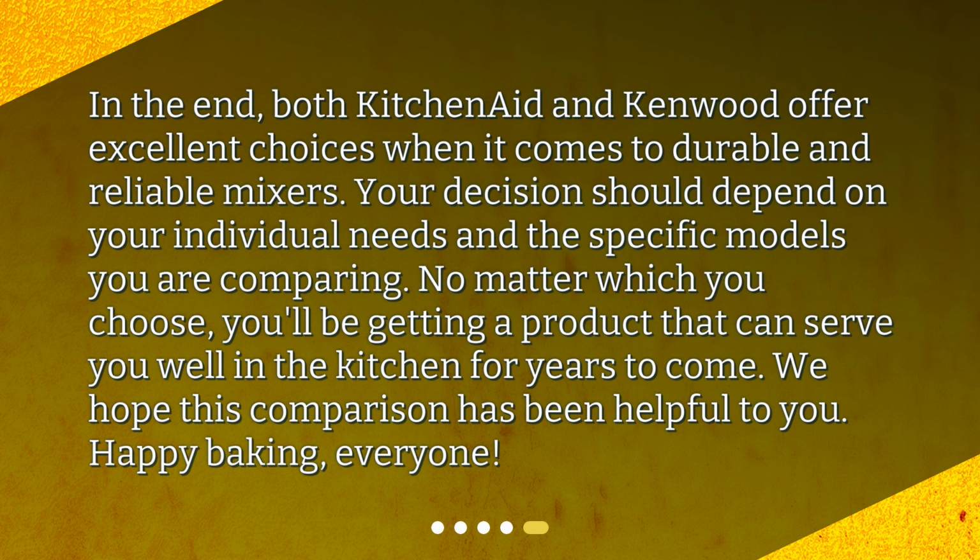In the end, both KitchenAid and Kenwood offer excellent choices when it comes to durable and reliable mixers. Your decision should depend on your individual needs and the specific models you are comparing. No matter which you choose, you'll be getting a product that can serve you well in the kitchen for years to come.